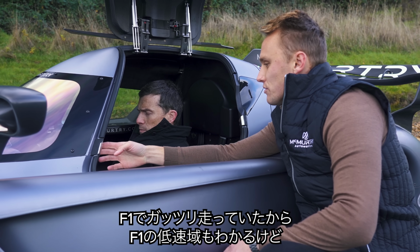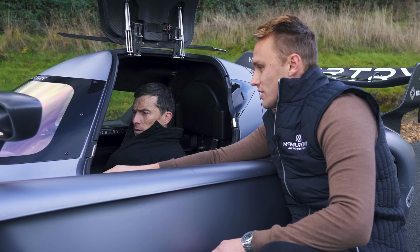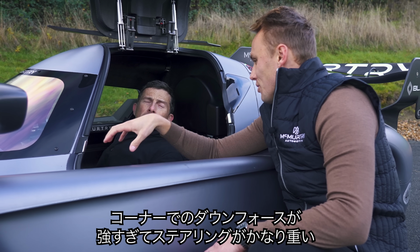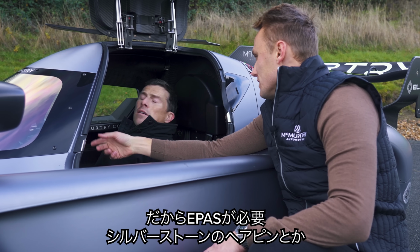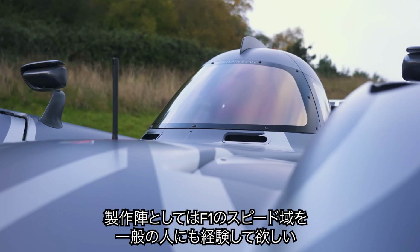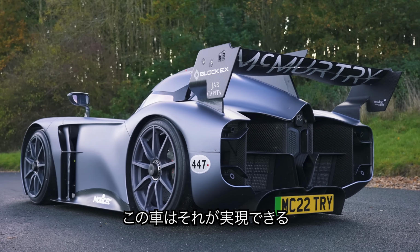As you said earlier, I raced in Formula 1. I've been fortunate enough to know what a Formula 1 car's like through slow speed and big corners. This car is quicker, and it's just the amount of force that's going through the car onto the road at slow speed corners that makes the steering unbelievably heavy. So that's where the EPAS is really needed, in slow speed corners like Silverstone through the hairpin. And we basically wanted to create a car which people with very little driving experience could go out and experience Formula 1 speeds, and there's no better way of doing that than with a fan car.